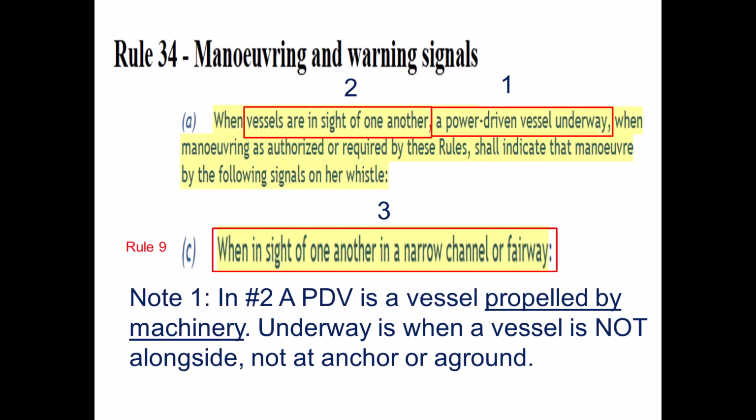So the next thing we need to know is, when are the signals used? The first ones are manoeuvring and warning signals. They are used by power-driven vessels when underway. A power-driven vessel is a vessel propelled by machinery. So even a sailing vessel would be a power-driven vessel if it is using its engines. Now, underway is when a vessel is not attached to the dock or an anchor or aground.